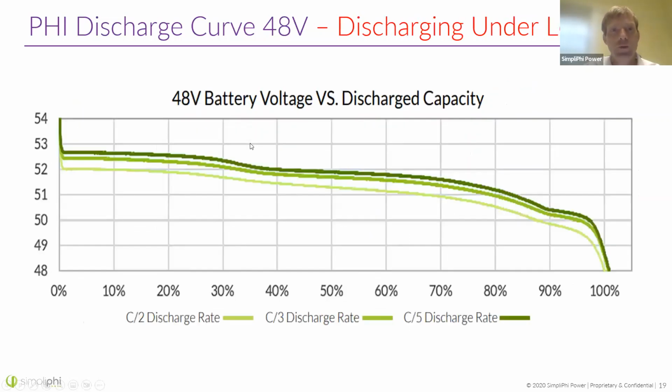I'm going to show you those curves. Now we're looking at discharging a battery under load. This is why it's a little hard to tell the state of charge of a battery simply based on voltage. You have to know how much current is coming out of the battery, and you have to know the internal resistance of the battery. This shows batteries with the same states of charge, plotted at three different discharge rates.